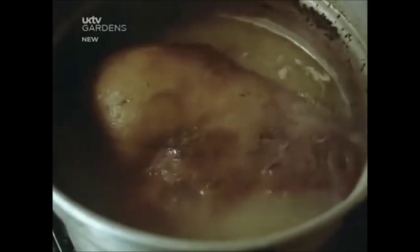It usually will be ready in about 3 hours, but you can tell, I mean, you can put a fork in it, or when it begins to come off the bone, then it's nicely cooked.